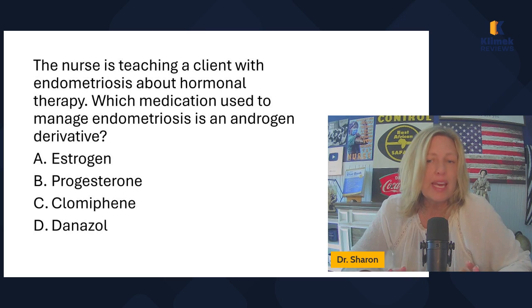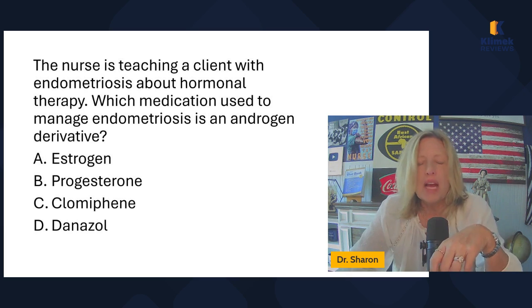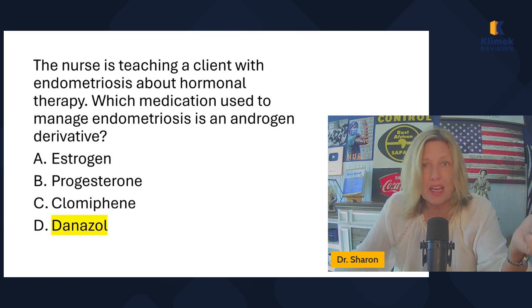So if we were to guess here, estrogen is a female sex hormone, so we don't want to give that. It's actually going to stimulate the growth of the endometrial lining. Progesterone is a female sex hormone. It may not promote the growth of endometrial lining, but it's certainly not going to inhibit it. Clomiphene is actually used to treat infertility, so that's not an androgen. Danazol is the only one here that's an androgen.